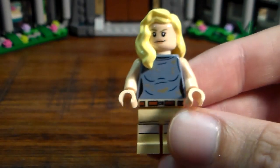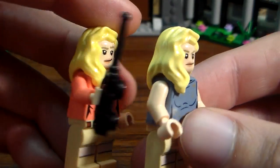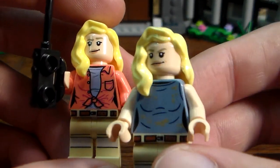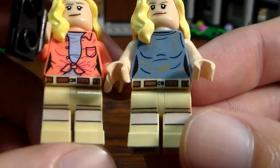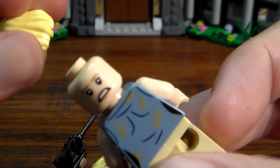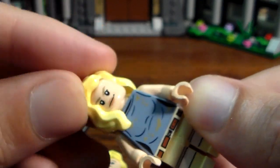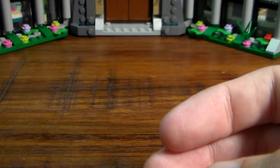Ellie Sattler looks very similar to the way she did in the Velociraptor Escape set. She has the same hairdo. The only difference is she looks like she's lost the pink outer shirt, and her inner shirt here is dirty. Pants are the same color. She has 2 faces, a startled look and a smile. It's kind of funny, Ellie Sattler's in 4 out of the 5 sets available.